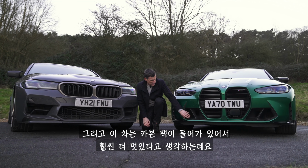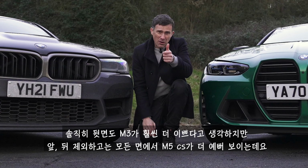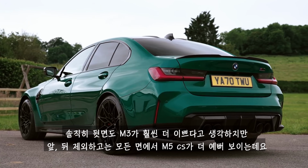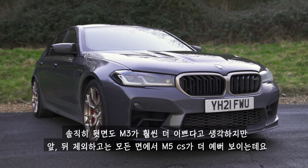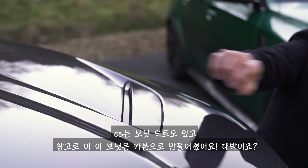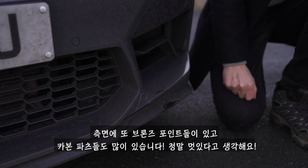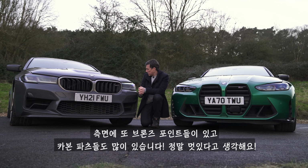And this one is enhanced because it's got the carbon fibre upgrade packs. You get carbon bits here and at the back. I also prefer the rear of the M3 as well, but from every other angle I do prefer this M5 CS, and it's got some special bits like vents in the bonnet, and this bonnet is actually carbon fibre. Wow. And you get these bronze accents around the grille. You also get bronze alloy wheels, you get a bronzy exhaust. It's really nice, and bronzy M accents down the side. Plus there's plenty of carbon on it as well. It's a really nice looking thing, this.